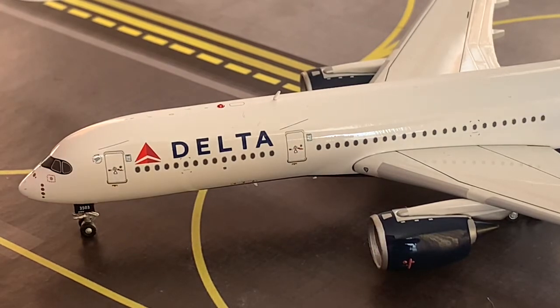So continuing on with the video, here we have the nose gear door with the digits 503. That is the registration of the aircraft, apart from the first 3. So 503 are the digits in the registration, and below the gear door we have the actual nose gear itself.